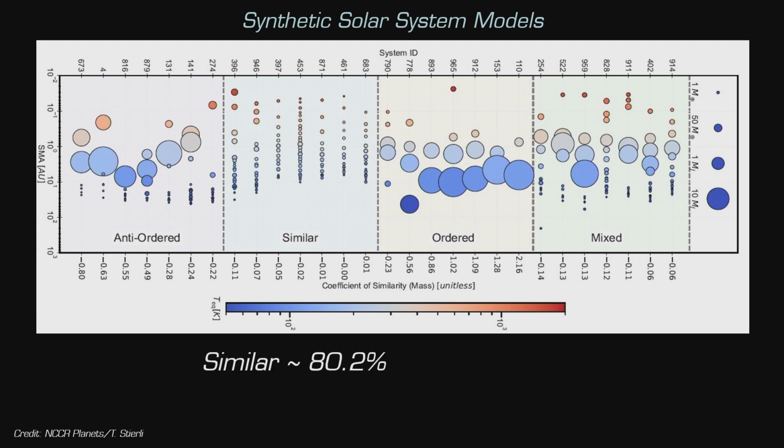It turns out that when they look at these computer-generated systems, 80% of their systems fall into the similar category, meaning all the planets are pretty much the same size. And 8% each fall into the mixed and the anti-ordered. Only 1.5% are in the ordered category. Remember, the ordered category is the category that our solar system falls into. Now, this is looking at these computer-generated models. What happens if you try to compare this to actual observed solar systems?